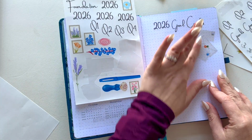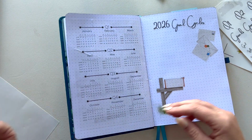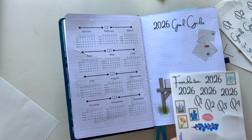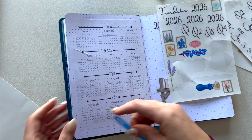These are some stickers from my Happy Mail sticker collection. And as you can see, I really didn't plan out how I was going to use them on the page. We are truly just kind of winging it.